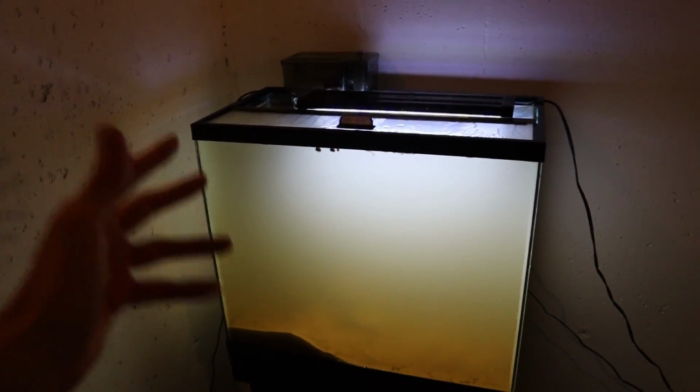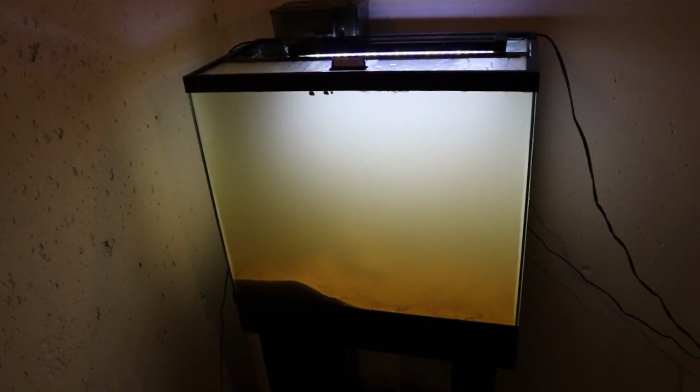We're gonna let the filter run. We're gonna let the heater get this water up to the proper temperature. But in the meantime, we are gonna head over to the fish store. Possibly multiple fish stores, but I'm really confident in this first one we're going to. They should have some pretty cool stuff, and with that being said, I'll see you guys there.